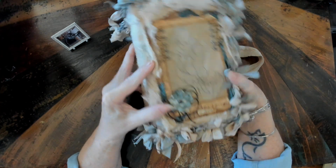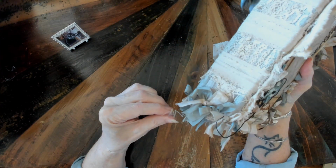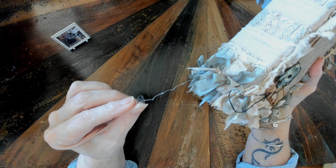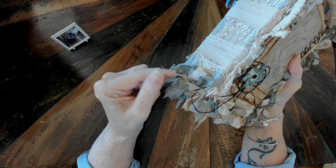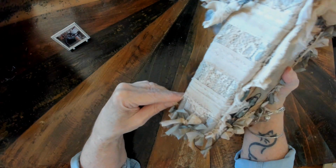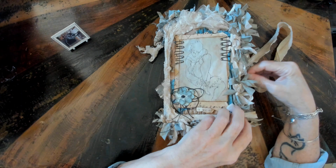So I think I've shown you pretty much everything on the outside. And see, like I need to put some glue on this one. It looks like I missed it, and that will keep that from fraying. All right, so let's open this girl.